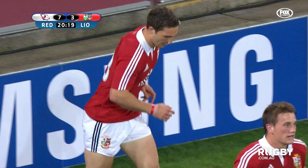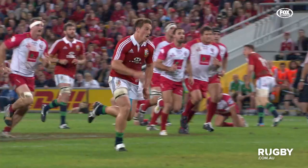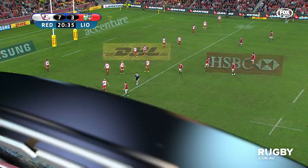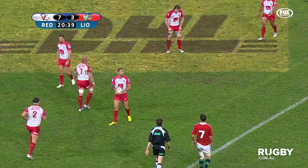Yeah, Quade Cooper, he was looking for Bo Robinson to come around the outside. Not the position on the field to throw a no-look pass. And in test match footy, they're the ones that can go astray. And that's what Robbie Deans and the selectors are looking for, consistency from Quade Cooper, especially behind your own 22.